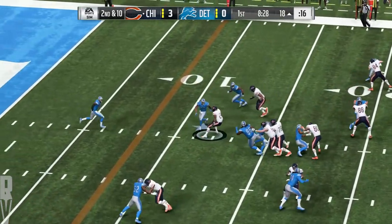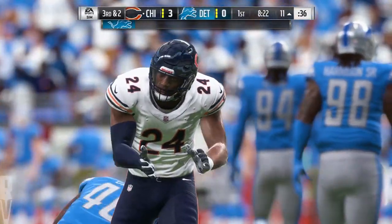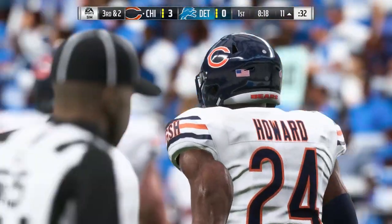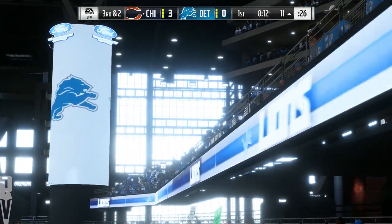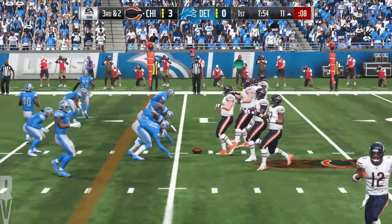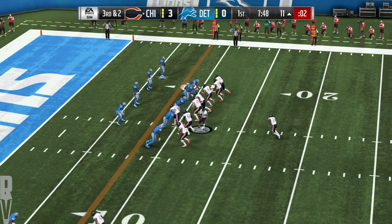Trubisky with a give to Howard. They showed off a nice juke of the defender before the next wave could bring him down. A nice job to get 8 there after the incompletion, and now they'll look at a 3rd and 2 coming up. And that was a good run. This was only one of 9 guys to go over 1,000 yards in 2017, and I think you can't let him run wild here. What do you think, 100 yards, the measuring stick? Always. That is the threshold. You want to keep him under that if you want to play good defense.